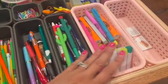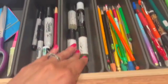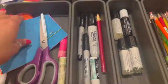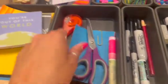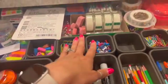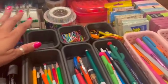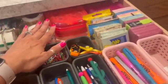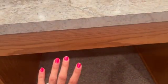So there's the markers and pens, pencils. These are just some essential oils. Scissors and chapstick, some paper, tape and erasers and thumbtacks, and I mean, you name it, it's here. More thank you stickers, a whole bunch of stuff. And just push it in. It's got that special suck-it-in feature.